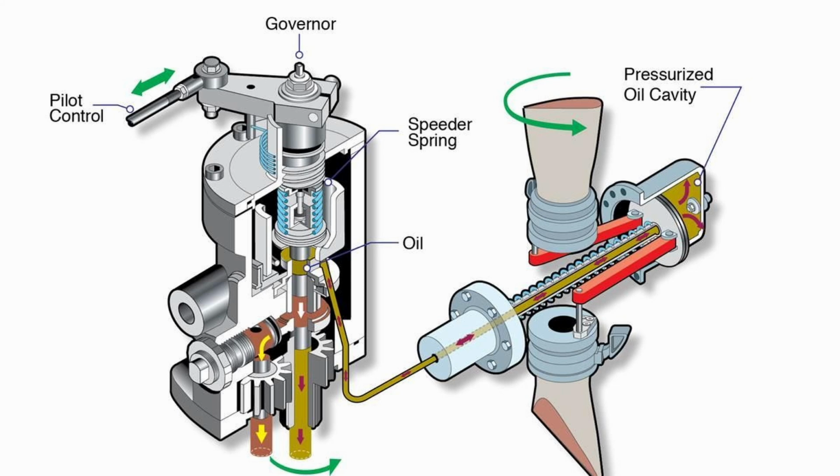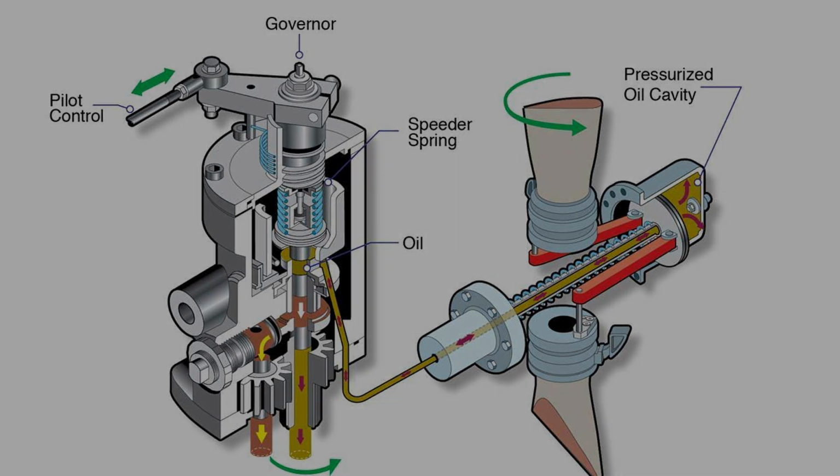So what causes the engine speed to increase or decrease is the resistance of the propeller going through the air. The greater the angle, the lower the speed.